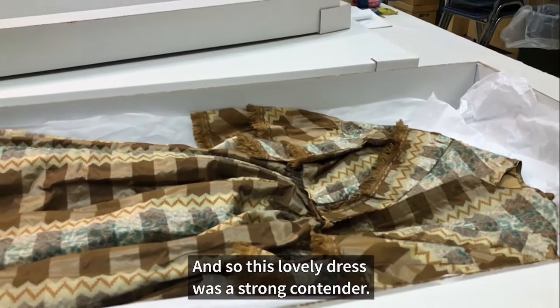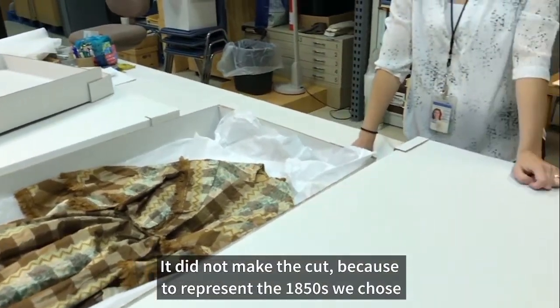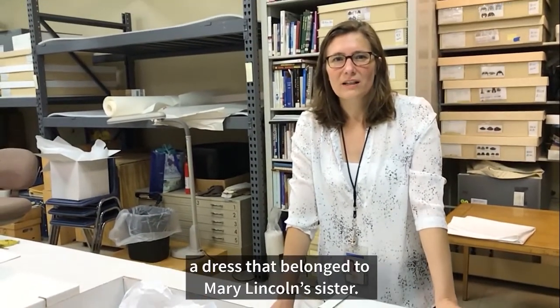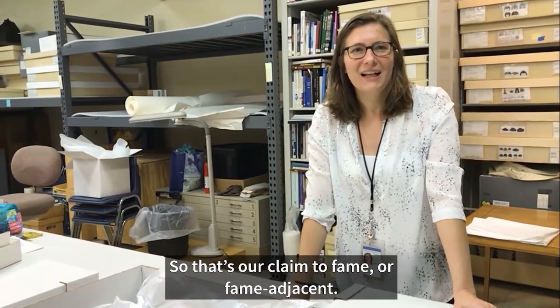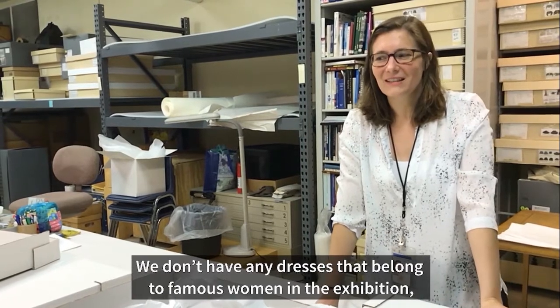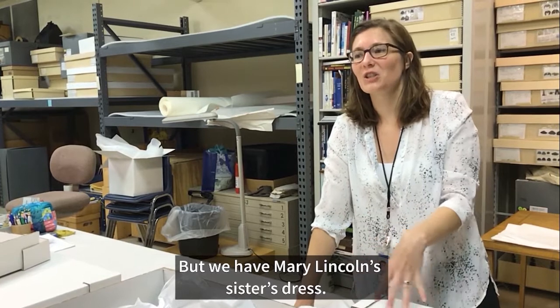And so this lovely dress was a strong contender. It did not make the cut because to represent the 1850s, we chose a dress that belonged to Mary Lincoln's sister. So that's our claim to fame, or fame adjacent. We don't have any dresses that belong to famous women in the exhibition, but we have Mary Lincoln's sister's dress.